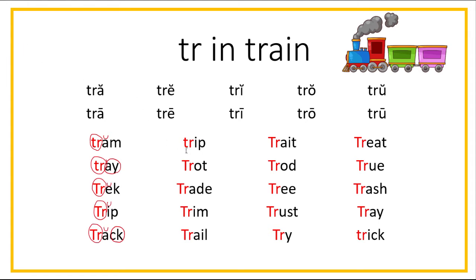Read along with me. Tr-i, trip. Tr-o, trot. Tr-a, trade. Tr-i, trim. Tr-a, trail. Tr-a, trait. Tr-o, trod. Tr-e, tree. Tr-u, trust. Tr-i, try. Tr-e, treat. Tr-u, true. Tr-a, trash. Tr-a, tray. Tr-i, trick.